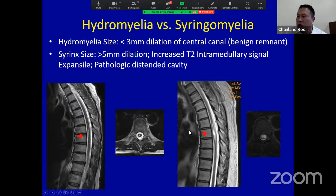This is to be distinguished from the images on the right panel, which shows a syrinx, which is a distended cavity. These cavities can be eccentric and irregular. The cavities oftentimes are greater than 5 millimeters in diameter. The cavities are usually expansile. They can enlarge the cord, and sometimes they enhance with gadolinium.